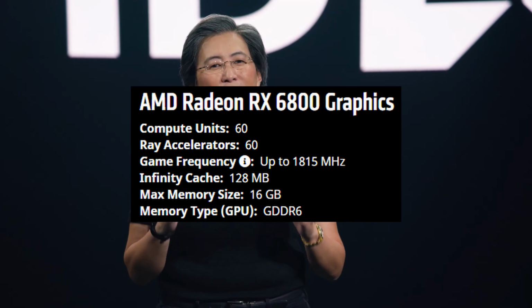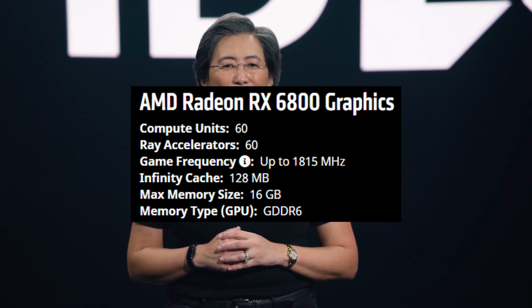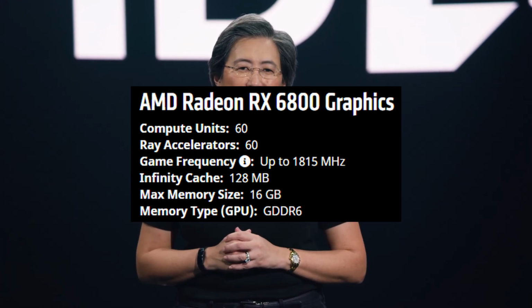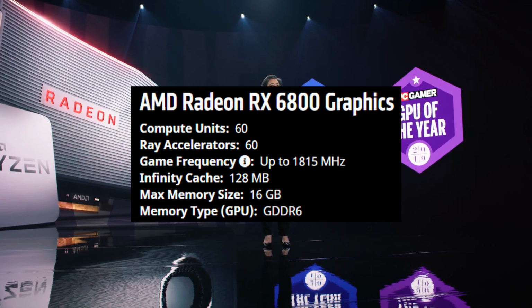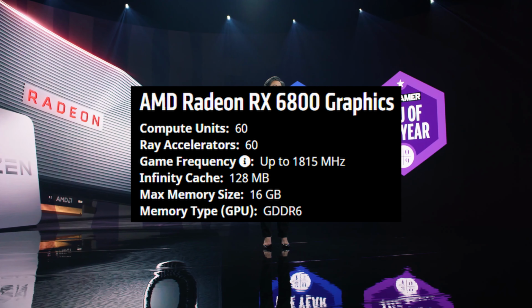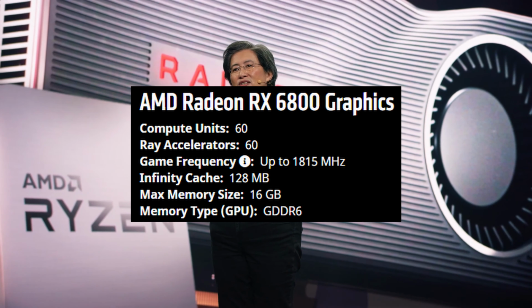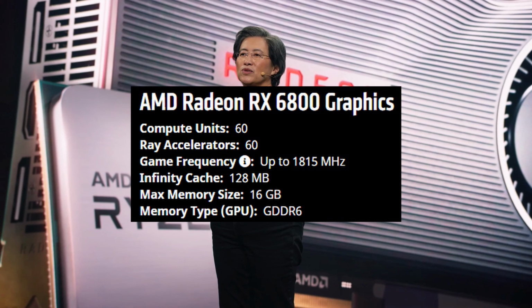The next one they announced was the RX 6800. So it was the 60 compute unit one, 60 ray tracing accelerators, up to 1815 megahertz. The boost, I think, was like 2000 something. I need to pull them up here, but if I get them, I'll put them on screen for you as well. And the Infinity Cache, 128 megabytes as well, with 16 gigs of GDDR6 memory.